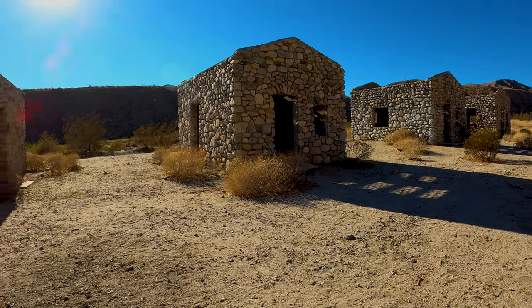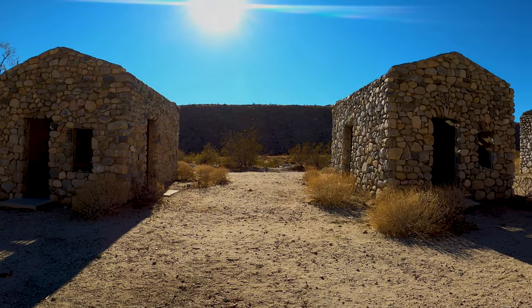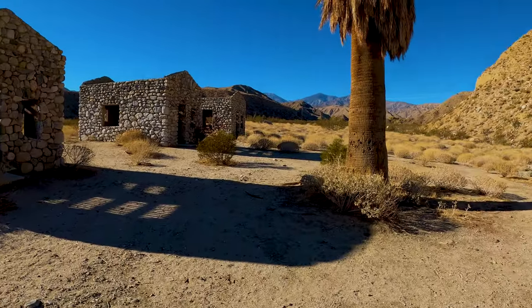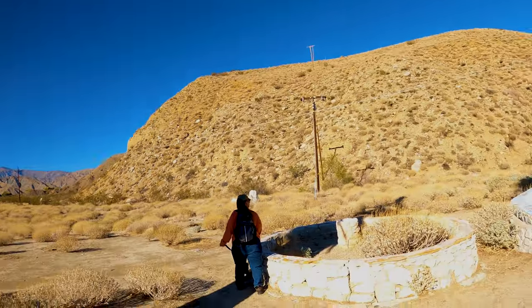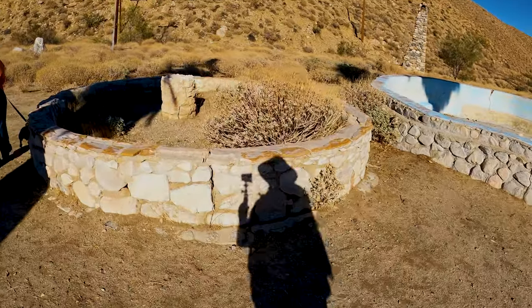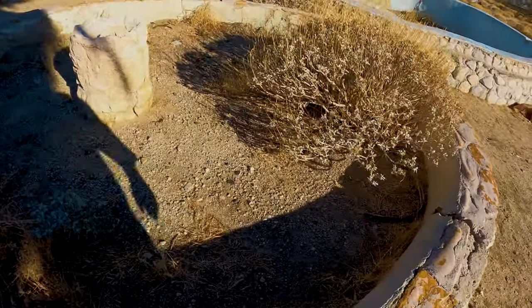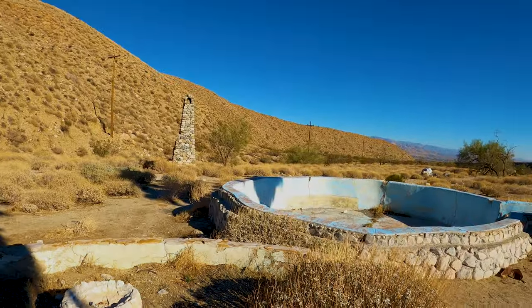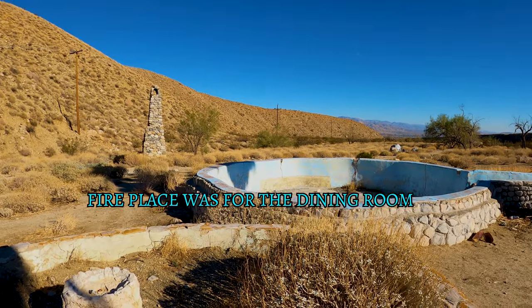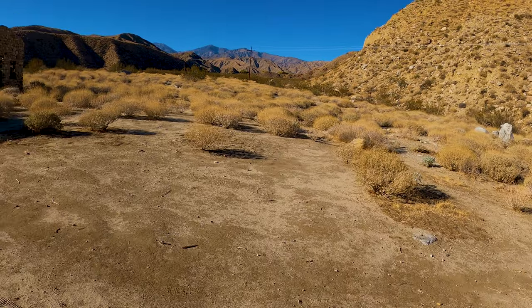Lots of wildlife. Pretty. Nice old palm tree. Look, another pool. This one had a fountain in the center of it. It's pretty cool. That old chimney over there is where the house used to be, probably. Let's get on the path, start walking.